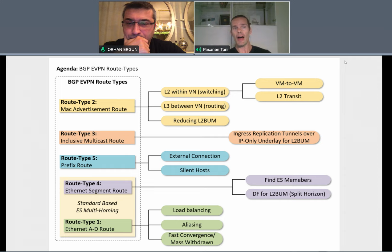And BGP EVPN route types, from my perspective, are the heart and soul of BGP EVPN and the VXLAN fabric. Since when you understand how those are constructed and how they are used, especially in the control plane, then it's much easier to understand how the machine called VXLAN fabric actually works. Because it is complicated, it in a way replaces the complexity of spanning tree, but as a trade-off, we also get a bit complex system.